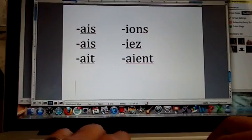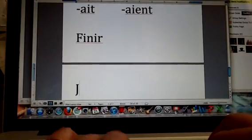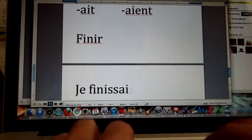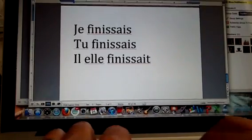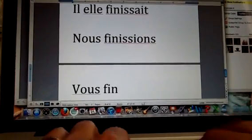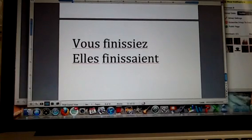Okay? Now, I'm going to toss one verb at you. Let's keep going with the verb finir. So that would give you je finis. Okay, there it is, it's the new form without the ONS. Je finissais, tu finissais, elle finissait, there's your T, and then nous, now there you go, IONS, vous finissiez, and elles finissaient, okay?